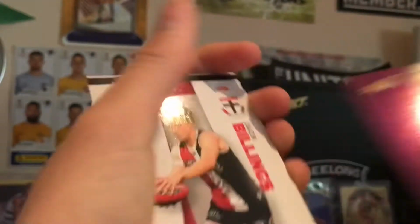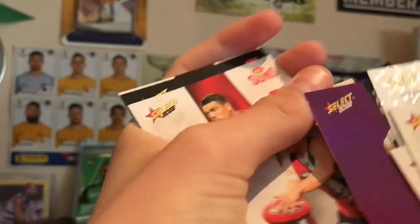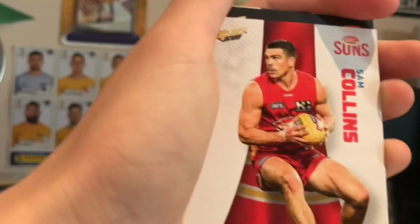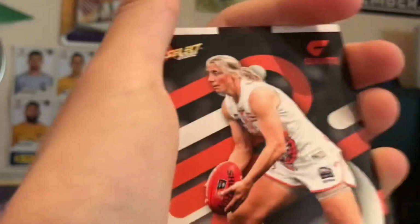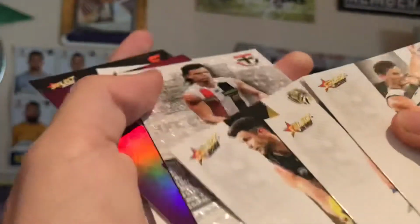And then we've also got Billings, Collins, Cora Staunton, apologies if that's wrong, and Luke Bruce. Normally I don't go through the commons when I'm opening up a lot of packs, but just because there's one pack, I go through them. But geez, that looks extremely nice.